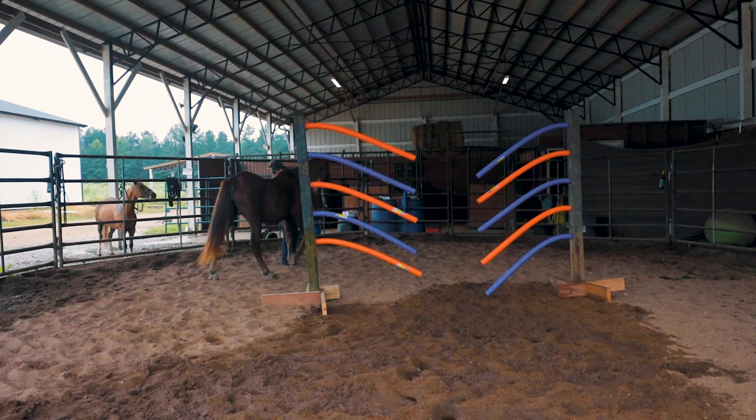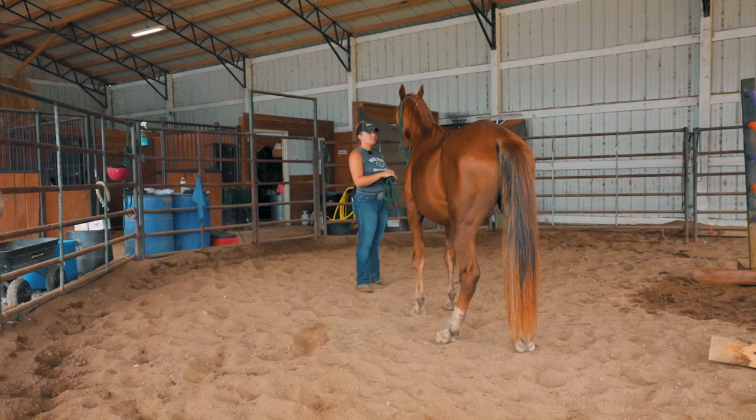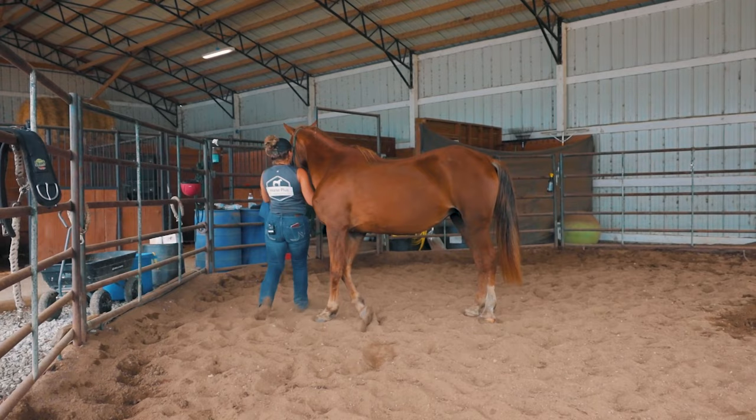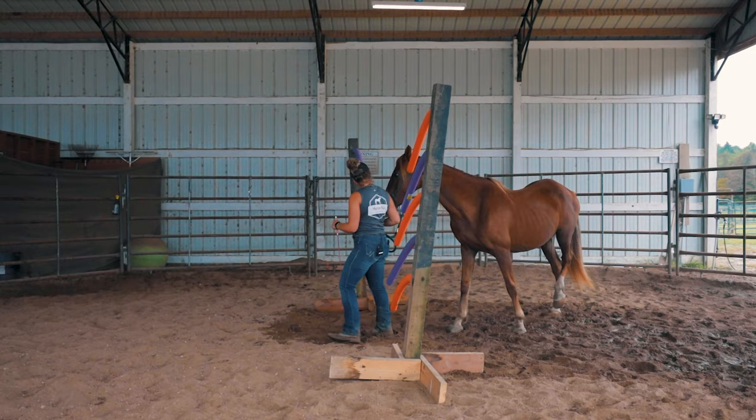So then I'm gonna back her up. And then I'll ask her to come forward again. So every time she steps ahead of me, I'm gonna ask her to back up. So as you can see, Quinn kind of has that stop and go down. So next I'm gonna start with our obstacle, and I have it separated enough that she should be able to walk through. And I like to go back towards where the herd of horses are because it gives her more motivation to come through. Good girl.